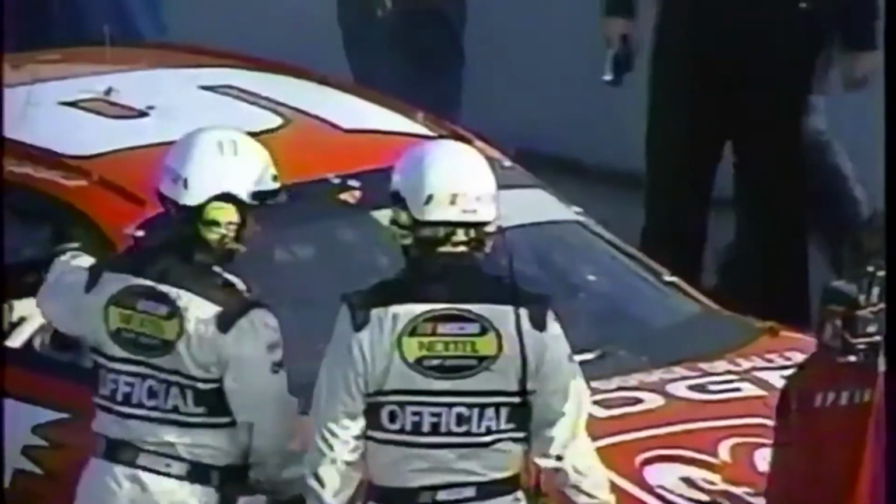A great finish for Casey Kane. We'll be back with more NASCAR on Fox. So let's get on to Matt Yoakum at the Subway Winner's Circle.